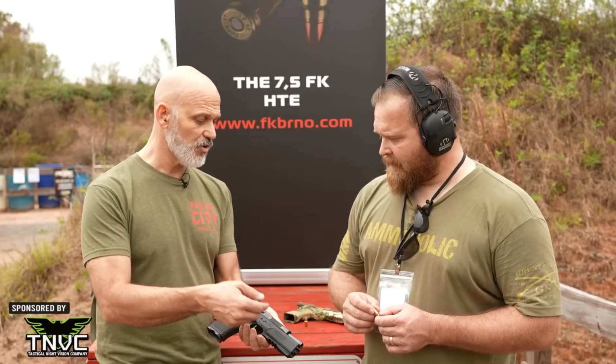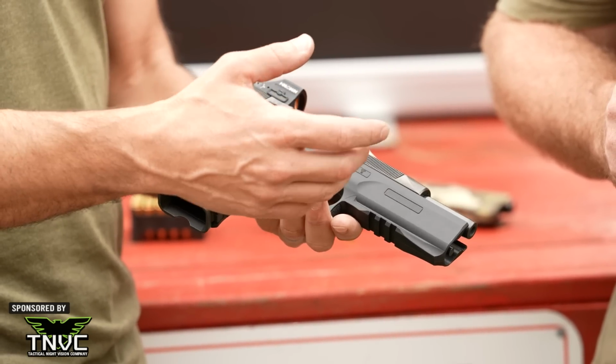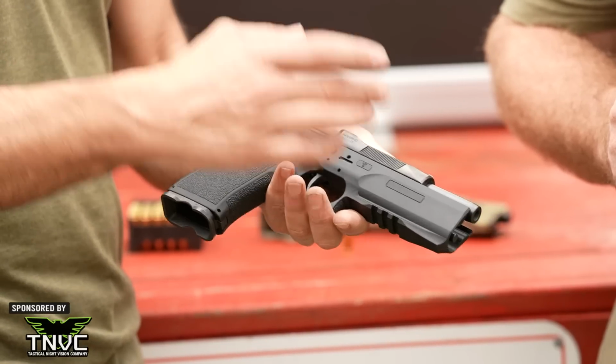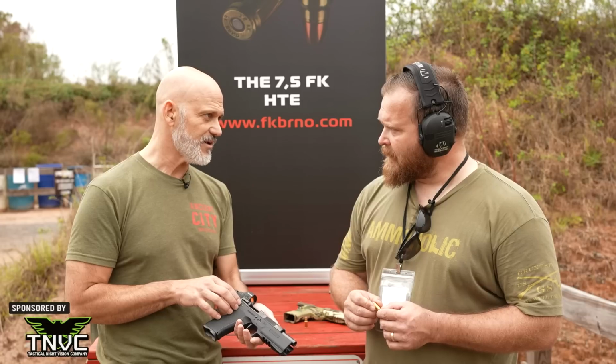The 9mm barrel, if you use NATO spec or plus P rounds, will work with exactly the same recoil spring, but it does come with another recoil spring in case you want to put your normal target, white box type ammunition through it. You can use a reduced pressure recoil spring with that. And when you shoot a 9 out of this, it's like shooting a .22. It's ridiculous.